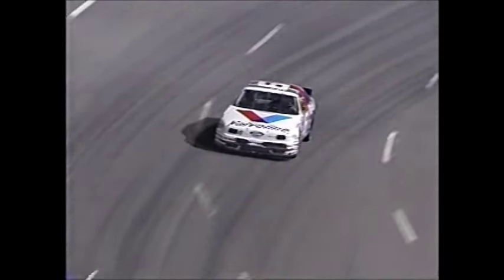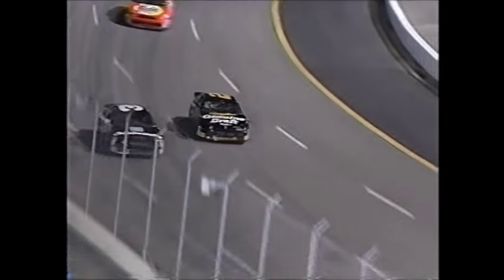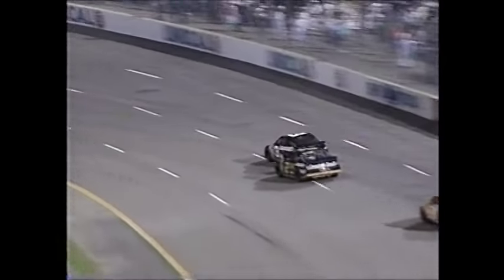Here's Mark Martin at lap 167, continuing to build on that lead as he goes for his fifth win. Now here's Rusty Wallace. He's moved under Ricky Rudd, and he is challenging Dale Earnhardt for eighth position. Wallace coming on with a vengeance here as we get down toward the midway mark.